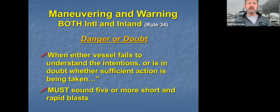Both international and inland, when either vessel fails to understand the intentions or is in doubt whether sufficient action is being taken, must sound five or more short and rapid blasts. Call that danger or doubt. Five or more short and rapid blasts is the danger signal. And if any time you doubt what the other vessel is doing, you don't understand the intentions, you disagree, and when you're seeing questions on the test, if the wording on the test says you see another vessel, but you doubt what he's doing is safe, as soon as you see those words, five or more short rapid blasts. That's the way it is. Anytime you have any kind of doubt, even in questions on the test, five or more short and rapid blasts.